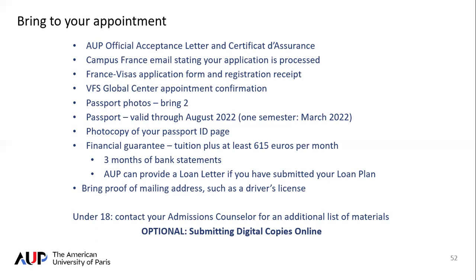You can also find the link to this financial guarantee form in the visa checklist PDF that we've emailed to you. Since your passport and visa will be mailed back to you, also bring proof of your address, such as a driver's license or state ID. If you're under 18, additional items will be needed, such as a birth certificate, a letter from your parents authorizing your travel, and parent identification. If you'll be applying for the minor visa, make sure to talk with your admissions counselor so we can give you these extra instructions and details about what to bring to this appointment.